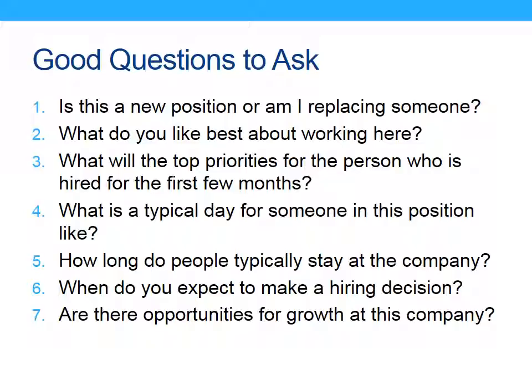So here are some good questions to ask. Is this a new position or am I replacing someone? Because again, if it's a new position, you might be creating a lot of the new processes. Or if you're replacing someone, you're going to be learning the processes that somebody else created. What do you like best about working here? That's going to give you some context on what are the benefits of working in a place such as where you're interviewing.